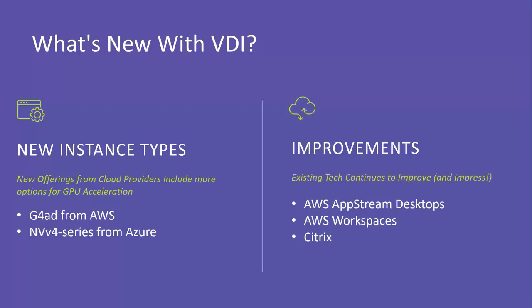Then let's talk about some of the improvements that we've seen with some of these existing VDI solutions, such as Amazon's Workspaces or AWS AppStream. These solutions are pretty much right out of the box, and they really just work without having to get too deep in the configuration, right? They're not very complex. You can get up and running really quick. AppStream is one that has come a really long way in particular.